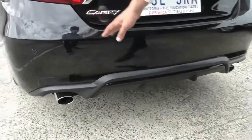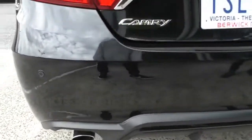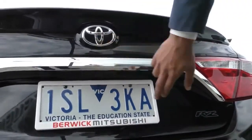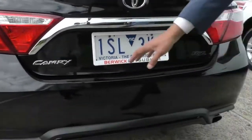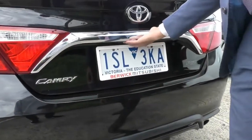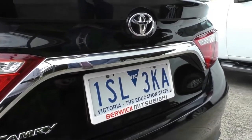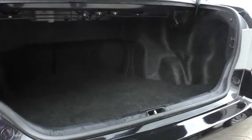There are reverse parking sensors on each side of that rear bar, as well as a reverse camera which is mounted just under the Toyota symbol right in the middle, and you've got the Camry and RZ badging in the back. Now to open up the boot, you will want to use the remote, so you simply hold it down and that's going to pop open. So there's no actual latch release on the boot there, just cleans it up, also protects any belongings that you would keep in the back of the vehicle.